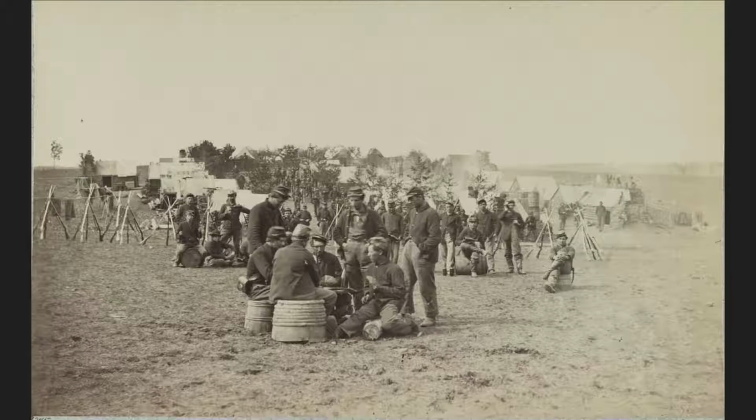So I could see a lot of these old veterans teaching the new guys, hey, this is how you march. These are some things to carry. Here's the lighter load. All that stuff. But also just maybe some teasing, because they did a lot of marching in this era. But then we get to our first engagement at Rappahannock Station.